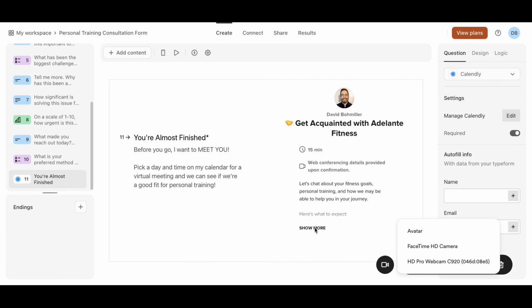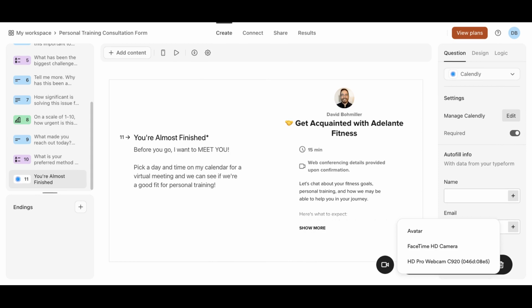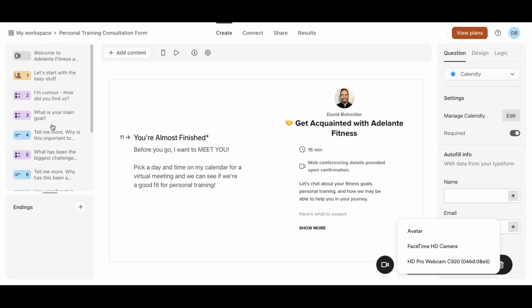I'm not sure if I can show you the actuals. Nope, not there. But here, once they click show more, they would scroll down and they would see the calendar that I'm using through calendly.com. Where I've set up a 20-minute meeting or 15-minute meeting to get acquainted. And so that could either be a phone call or a video meeting, but they would have to go to that step before then seeing the ending slide. And so those are the 11 slides that I'm using.